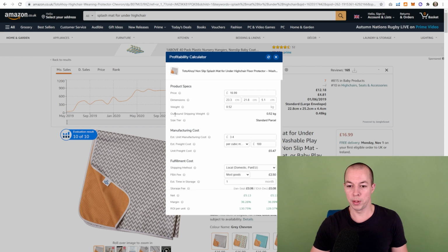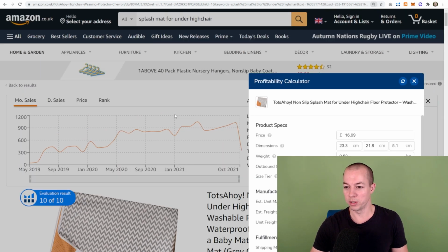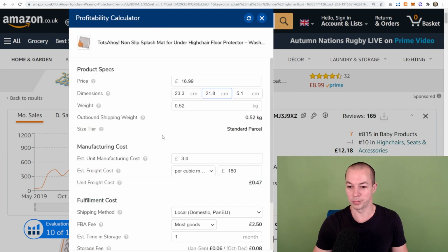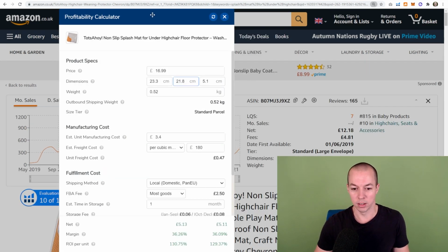Now let me blow this up a bit so you guys can see the text. I'm assuming that's going to move right over there, but let's make it a bit bigger for you guys and pop that over there. I might actually need to make that a little bit smaller, otherwise you're not going to see the figures at the bottom. There you go. You guys can see the profit margins.